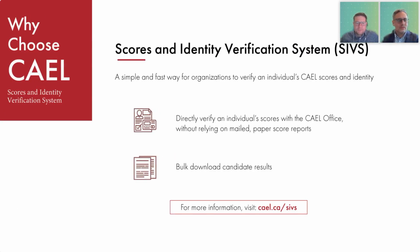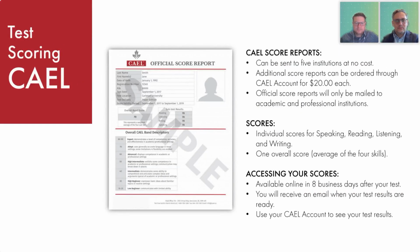This is a system that I want to highlight. In terms of reporting your scores, we'll send them to the universities, and the universities can access their scores through a secure online system that is very easy for them to use. So we take care of all that for you. You don't have to send your own scores. You just choose where you want them sent, and the universities access it through this system.